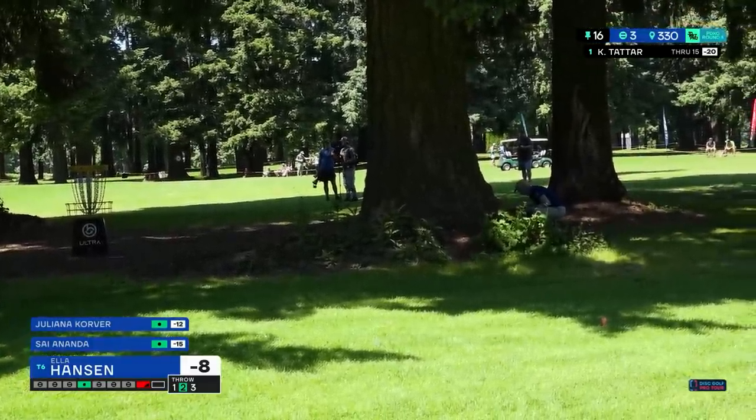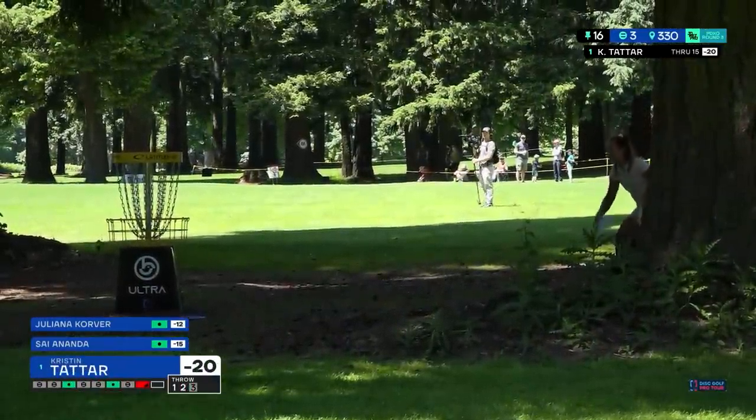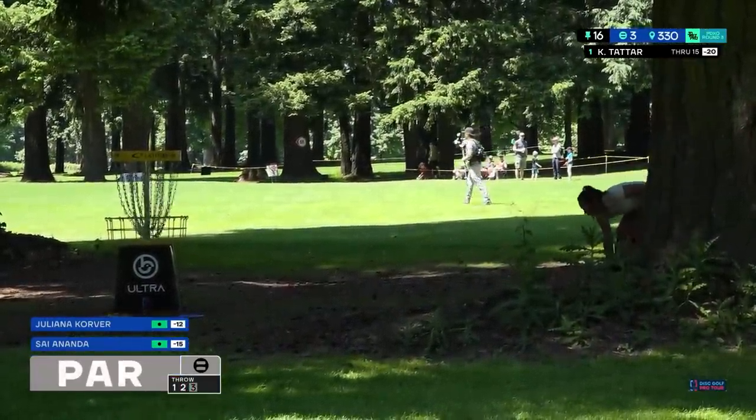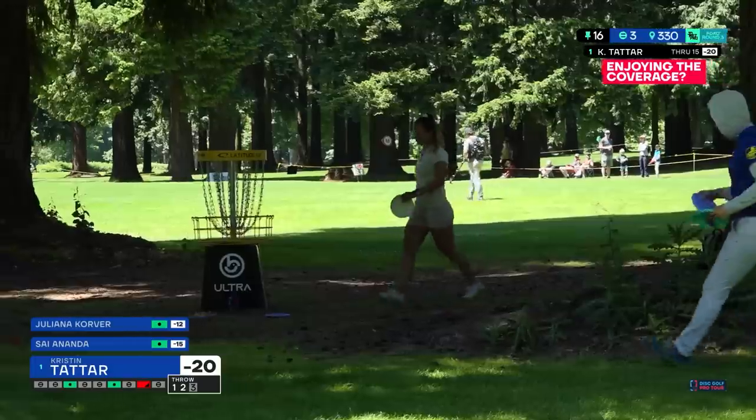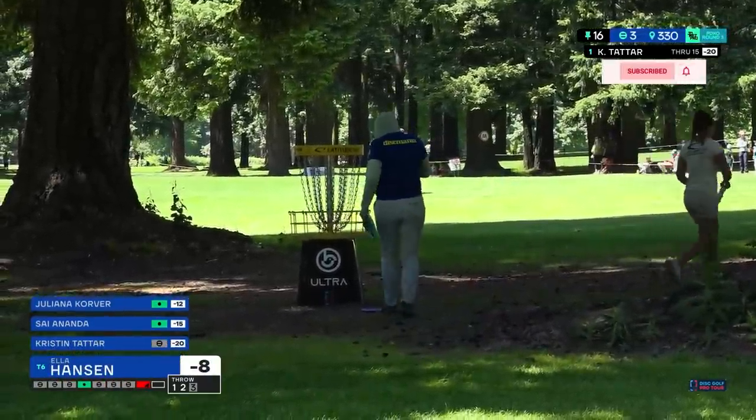Ella leaving it low. And yeah, she's showing some frustration there. Pretty mad, it looks like. Yeah, she's had a really clean back 9 and just has that one little bogey. It's got to be frustrating.